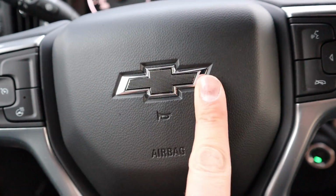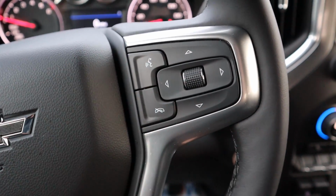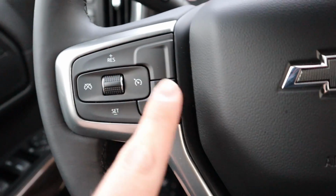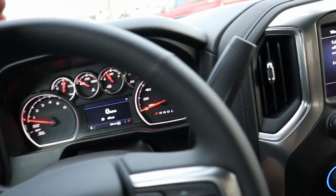You can see the Chevy bow tie all blacked out. You got all your controls for the center stack right there. Voice commands, phone controls, all that kind of stuff. Heated steering wheel, your cruise control on the other side. And then you can see nice stitching. I like the steering wheel feel and design in general.